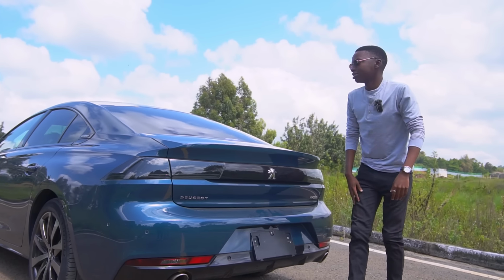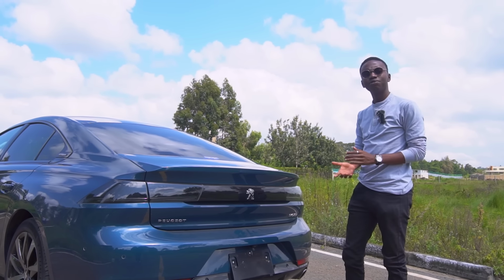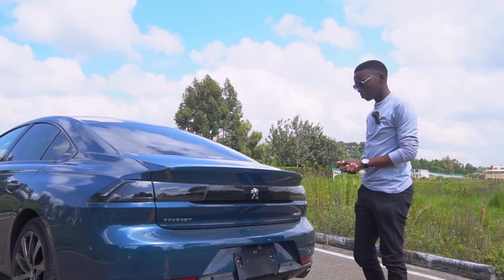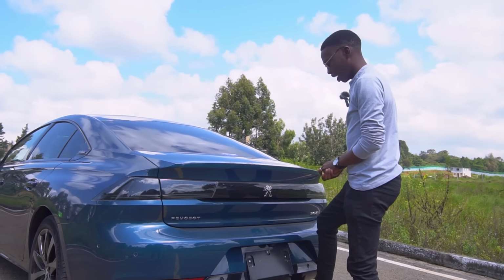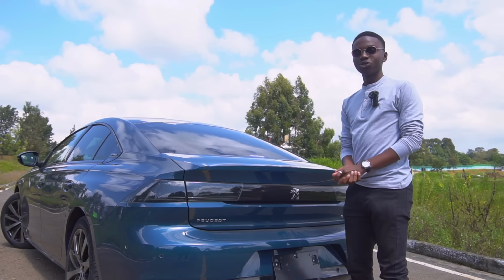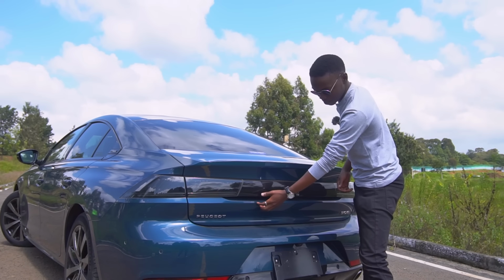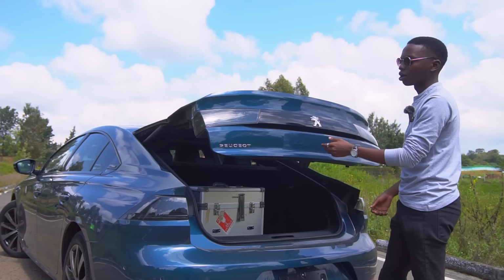Now let's get into the back of this car. This car has a hands-free sort of boot opening mechanism. I just swoop my leg underneath the back like that. I'll do it again because it seems not to be working now. Okay, Peugeot has decided not to work this time, but if that does not work, you have a release right there that opens the back of this car.